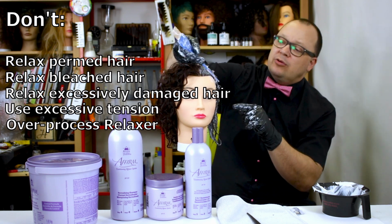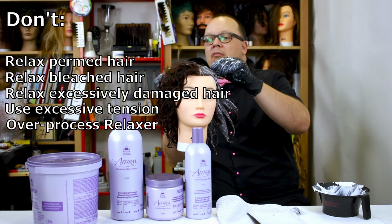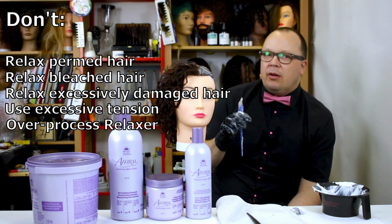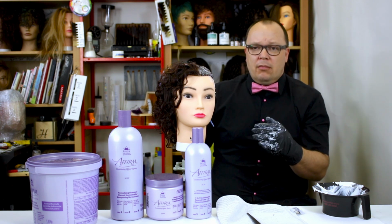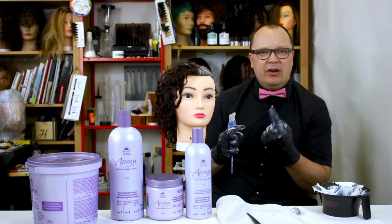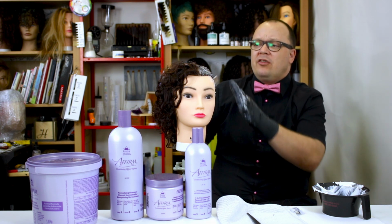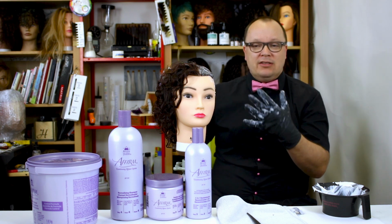Now remember, I'm only doing half of this head so we can compare her hair before and after. And the reason I am doing this on this hair is so that I can show that just about any hair type, if you want to reduce or remove curl, relaxer is totally appropriate. A lot of the myths when it comes to relaxers not only come from racial stereotypes and Eurocentric beauty standards, but they also come from a misunderstanding of how relaxers work and a misunderstanding of the application process and timing.